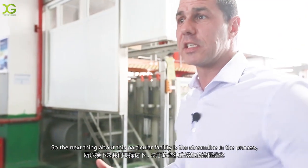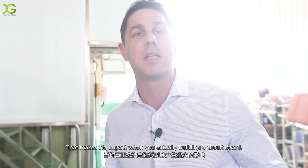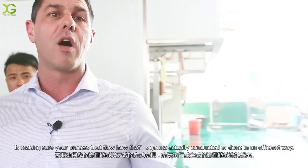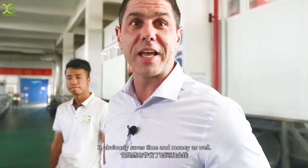So the nice thing about this particular facility is the streamlined process. That makes a big impact when you're actually building a circuit board, is making sure that your processes and the flow of how that's actually being conducted is done in an efficient way, which obviously saves time and money.